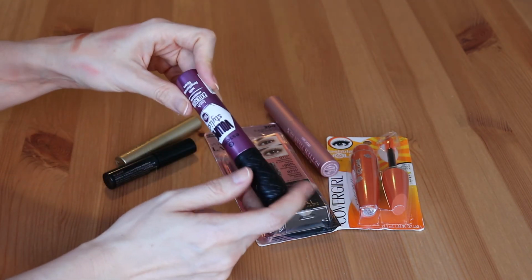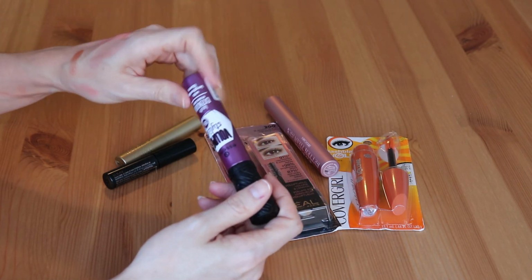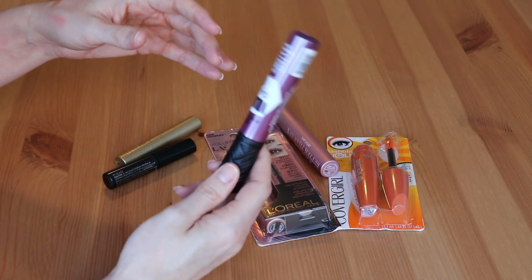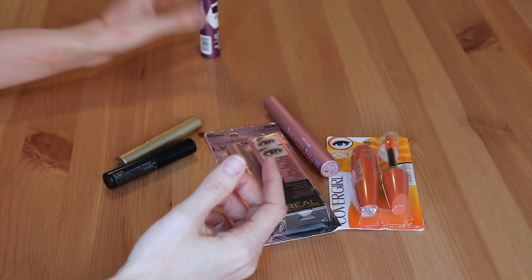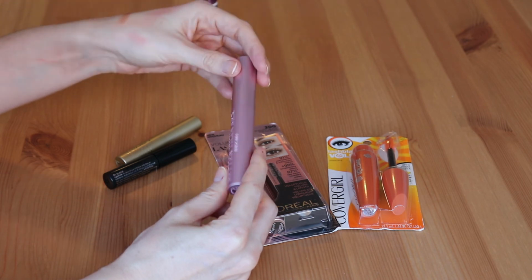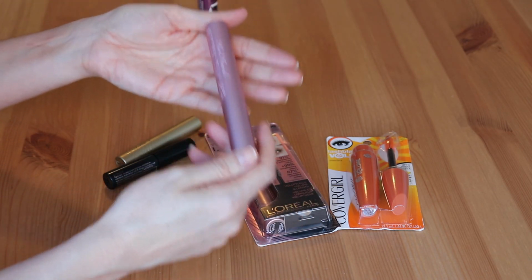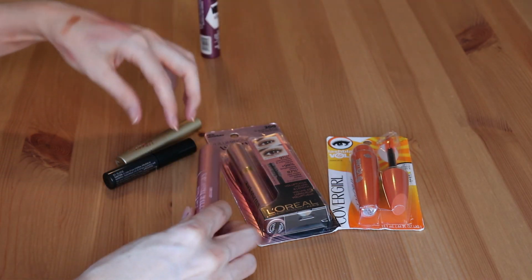This one I've used before, not crazy about it. I actually might ask my mom if she needs another mascara at the moment because this one really just is not my favorite. And so that one can go home. This guy here is pretty new. I'm almost tempted to send it home, but at the same time, I really want to try it out. It's so heavy. So I'm tempted to keep that here.